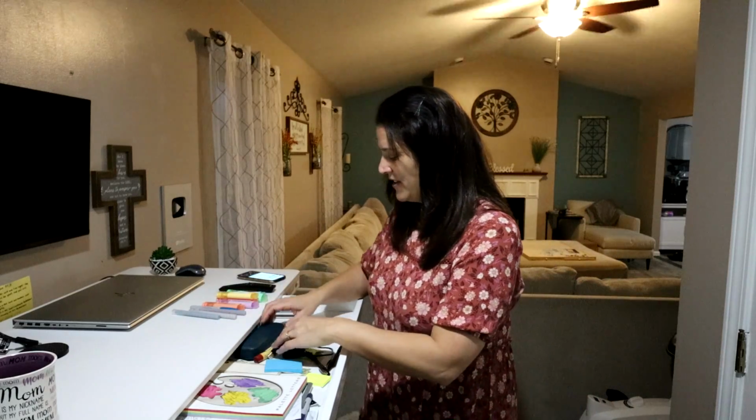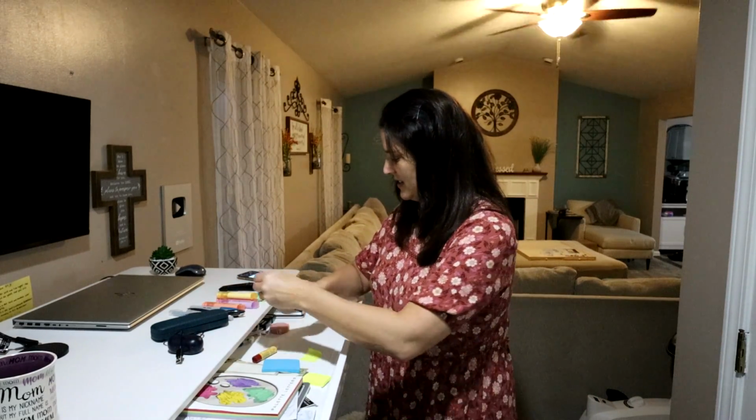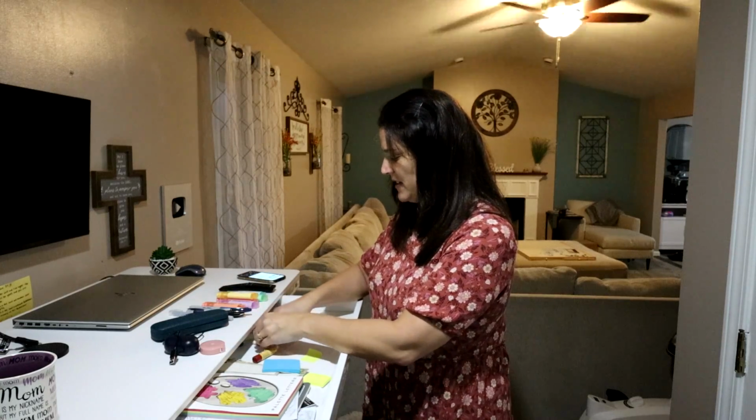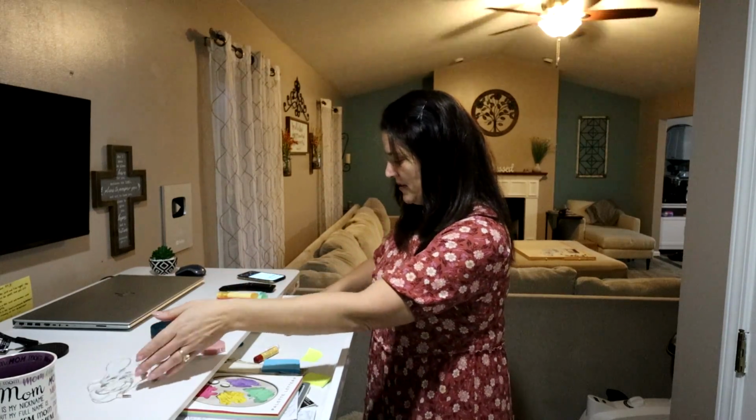Those are very cute things. I don't keep much in my desk. I have like a tape measure. I keep my earbuds. I haven't even used my earbuds in a long time. I used to use them to edit. I'll probably put those away.